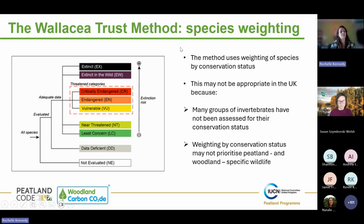Another aspect of the Wallacea Trust method that we've been looking at is how the biodiversity uplift is actually calculated. At the moment, the method uses a weighting of species by conservation status. For example, using the IUCN conservation status, species that are considered critically endangered would get a higher weighting, and species that are considered least concern would get the lowest possible weighting. This is obviously to prioritise species that are more endangered. However, there are a couple of issues with following this approach in the UK.